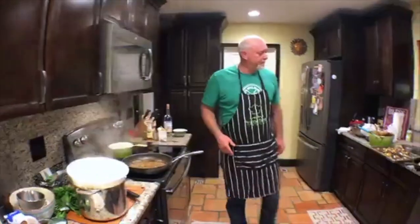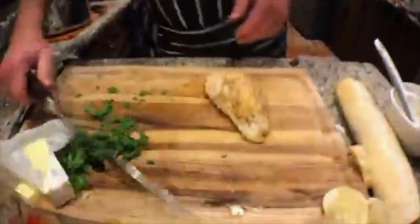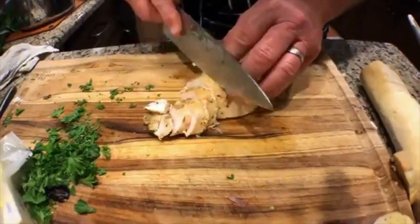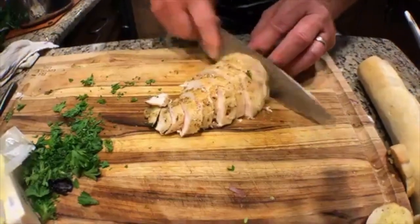All right, what am I doing, Tor? Oh, chicken. You're plating, maybe. So I wanted to be able to slice this chicken up. Yeah. Look at that. It's absolutely cooked perfectly. It's perfect. Just fine. You're welcome, kiddos.